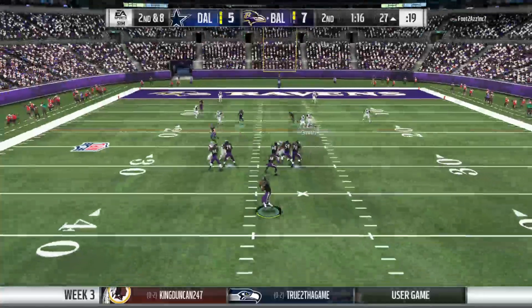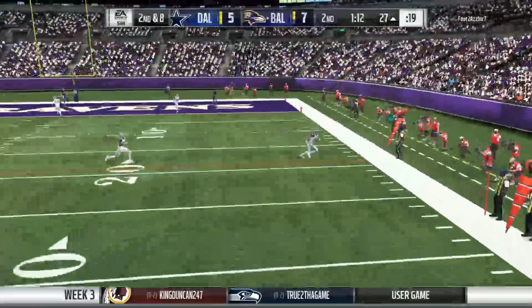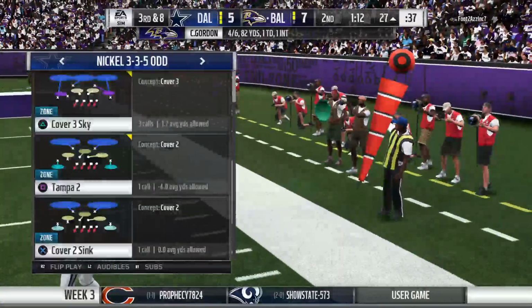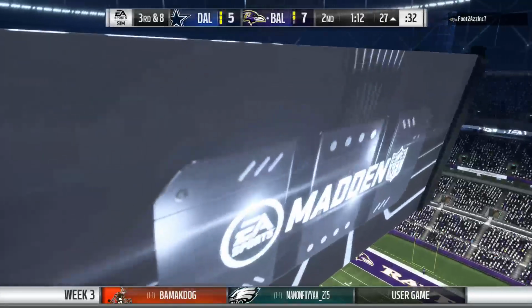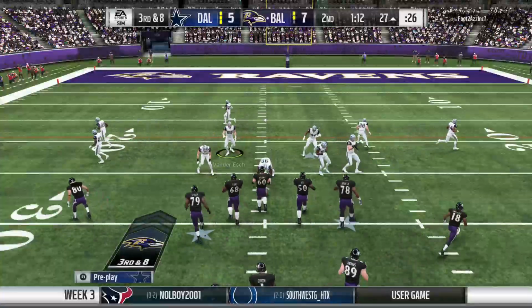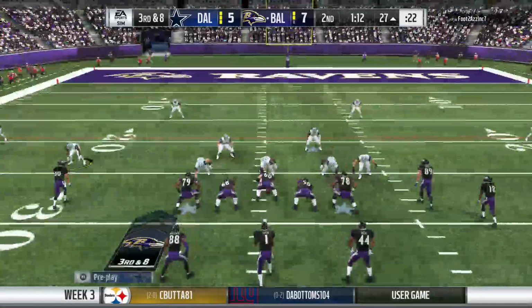Off the play fake. Gordon. And they will not get the connection there. It's incomplete. Not too many things get to a quarterback of this magnitude, but I think it's safe to say that pressure can get to any quarterback. Now, he's obviously a great franchise quarterback, but felt the pressure, threw it incomplete. Well, good field position to start the drive, but under the gun now here on 3rd and 8.